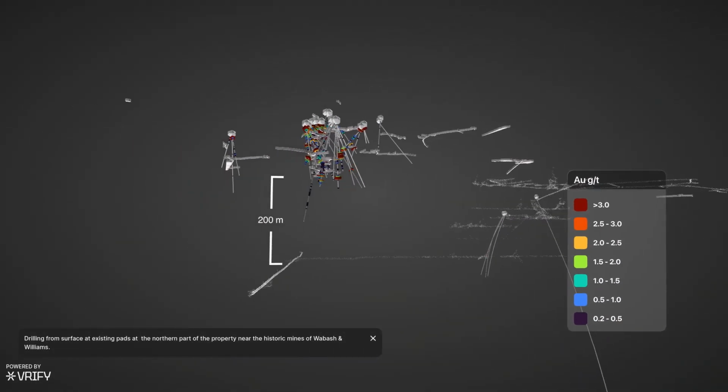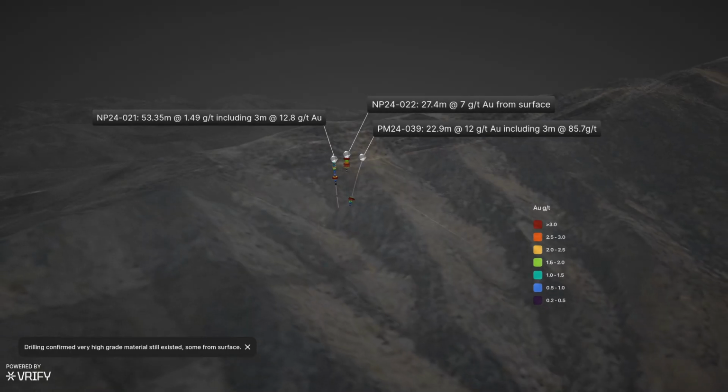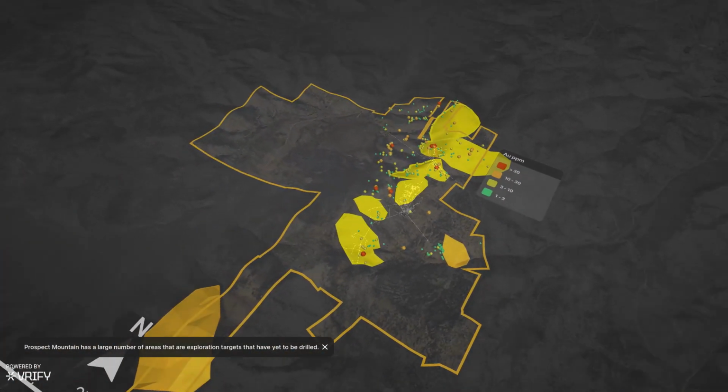Drilling from surface at existing pads at the northern part of the property near the historic mines of Wabash and Williams. Drilling confirmed very high-grade material still existed, some from surface. In addition, wider lower-grade zones were intersected, and these remain open at depth and along strike.